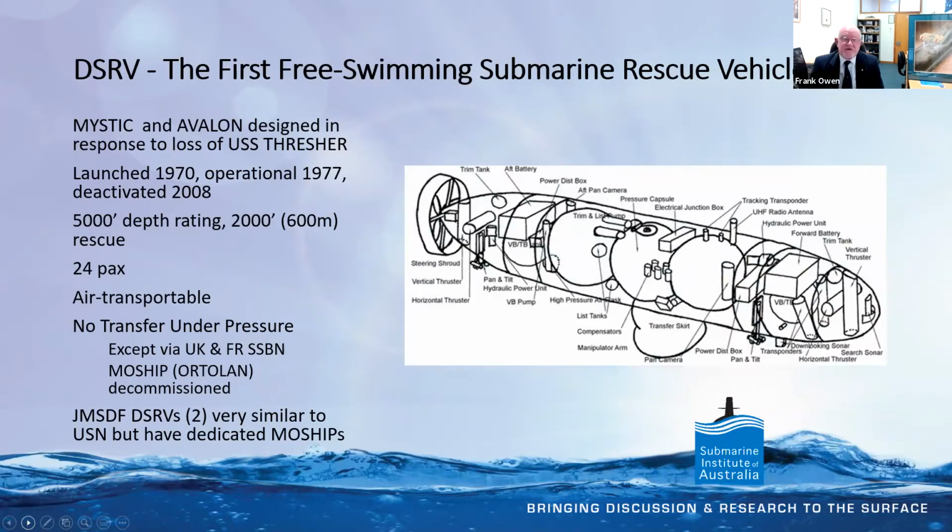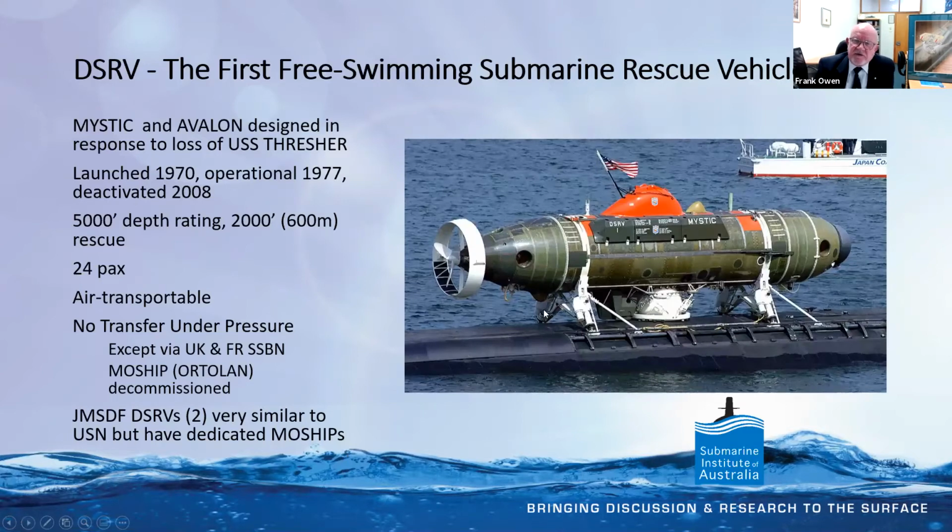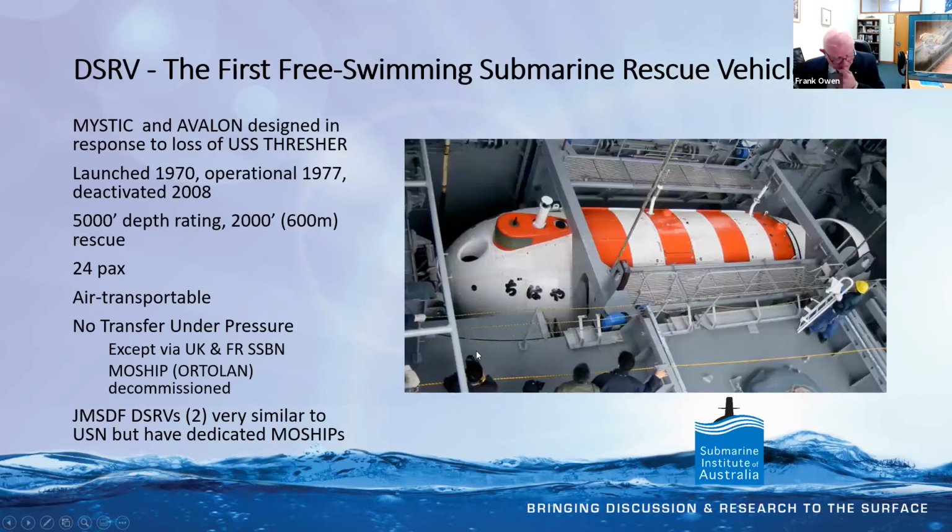From the Thresher accident emerged the SubSafe program and the Deep Submergence Rescue program. Of the 5 deep submergence rescue vehicles planned, the budget only allowed for 2, Mystic and Avalon. These were very capable, very expensive, and they spawned 2 lookalikes in the Japanese Maritime Self-Defense Force. And you can see there how they were carried. They were piggybacked on the back of a US nuclear submarine.